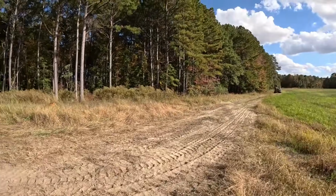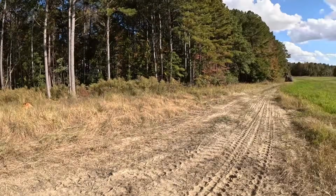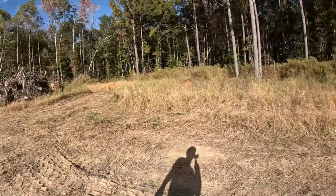I mean, a nice little play pile of dirt there. That looks like a rock. I'll put that over there for now.